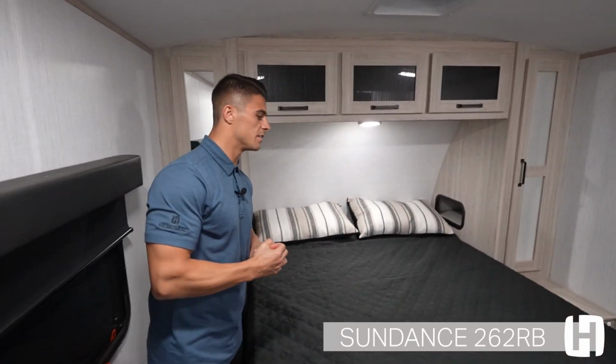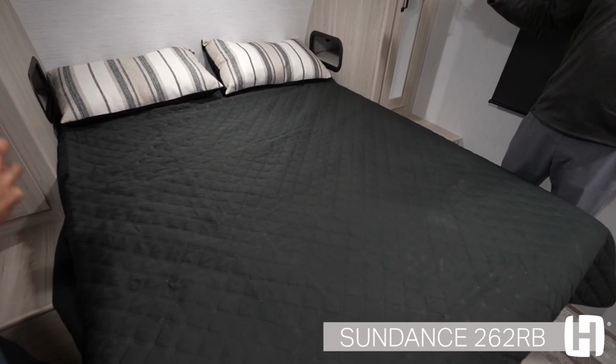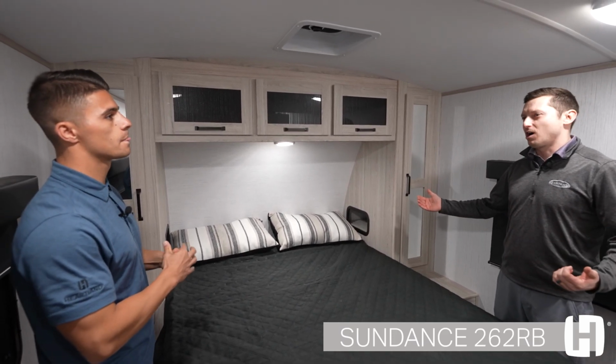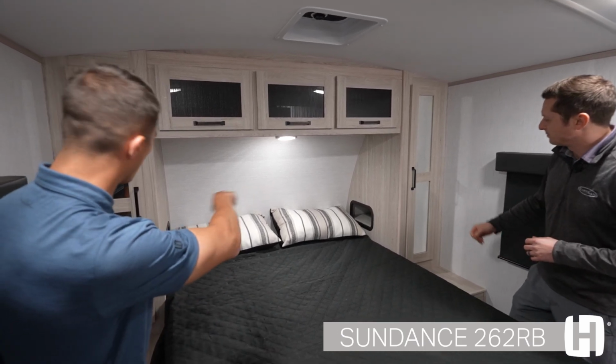Wow, that's awesome, man. And this looks like a residential queen-size mattress, is that right? Absolutely. A full 60 by 80. Most travel trailers are going to have an RV queen, if you will, so it's 60 by 74. So if you're a little bit taller, you get queen sheets at home, they'll fit this bed just fine.